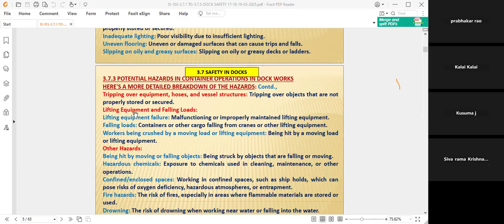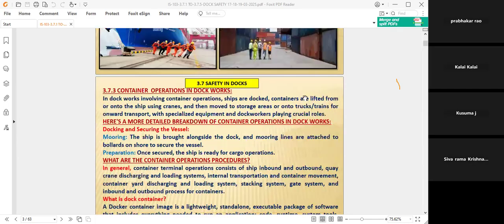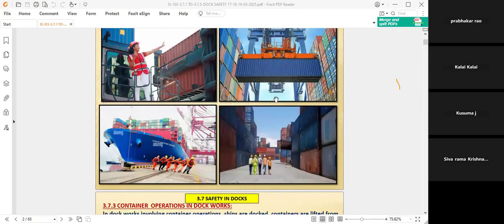Not only property damage, but it can be fatal also. That is why lifting equipment and falling loads are very important to consider, because this much load is falling on the floor where people may be walking. In the previous slides, yesterday, we discussed that also. While hanging any container or cargo, employees or pedestrians should not be under it. This is very important. The equipment should be in good condition, the drivers should operate very nicely, and the latching and fitting should be perfect for landing on the ground.